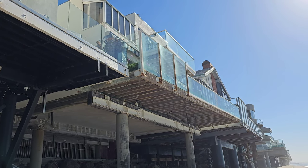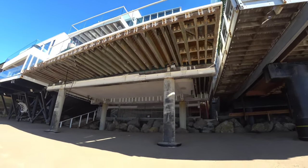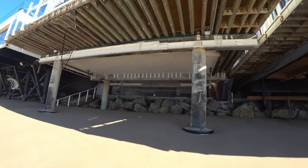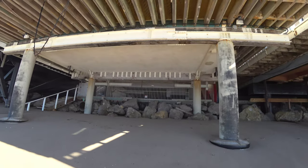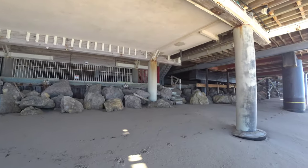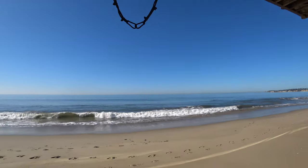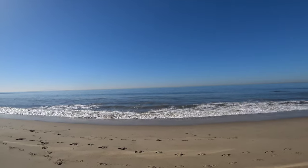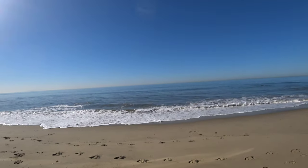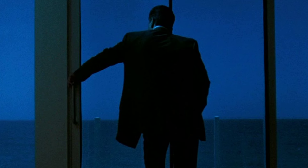Just another angle. If you've ever wondered what it looks like underneath the house from Heat, this is it. So this is what Robert De Niro's character was looking at in the film.